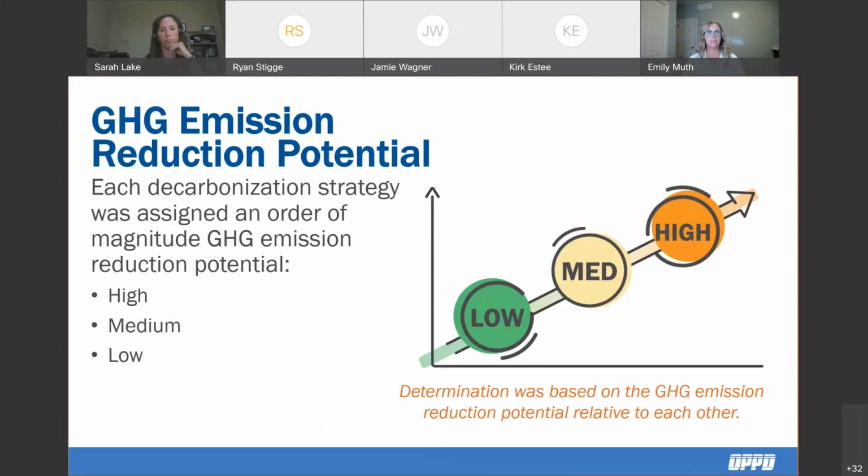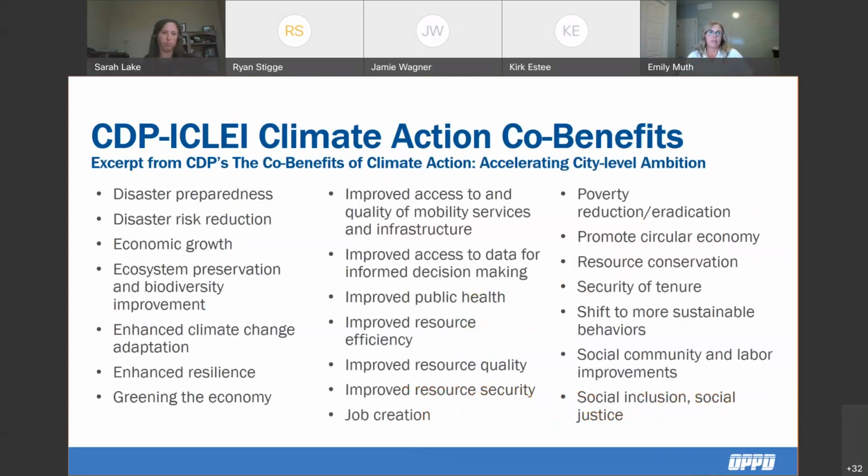Next slide, please, Sarah. So lastly, we used the co-benefits of climate action report from the Climate Disclosure Project, or CDP, and ICLEI, which is Local Governments for Sustainability. And they listed 21 potential co-benefits of climate action. So you can see where by implementing a specific decarbonization strategy, you could potentially enhance climate change adaptation, improve resource efficiency, or even just see a shift in more sustainable behaviors. So most climate action plan strategies had at least 2 co-benefits. So when it came to evaluating the framework, we really awarded points to those that had at least 3 or more co-benefits associated with them.